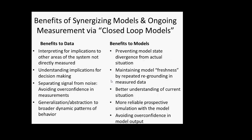So what we're seeking here is closed-loop models. Models that continually reincorporate new data as it becomes available to correct their understanding of what's going on in the outside world, to re-estimate parameters, to re-estimate the current state of the system that's out there, essentially to adjust their understanding of what's really the case out there so that you can plan forward with greater confidence.